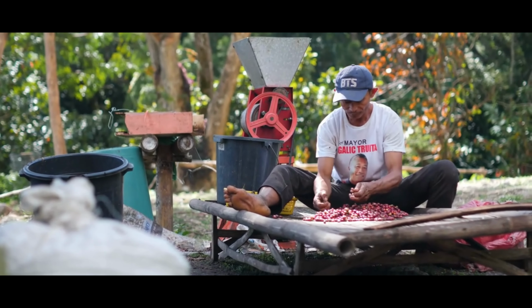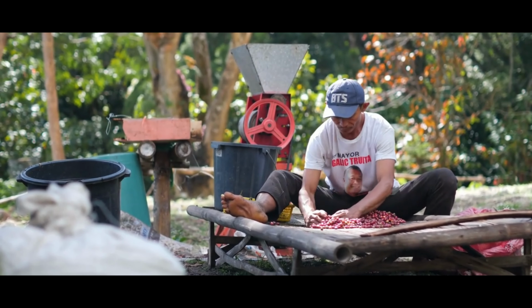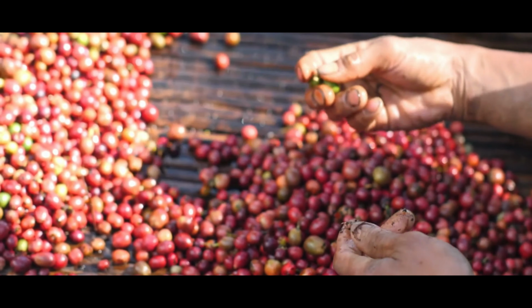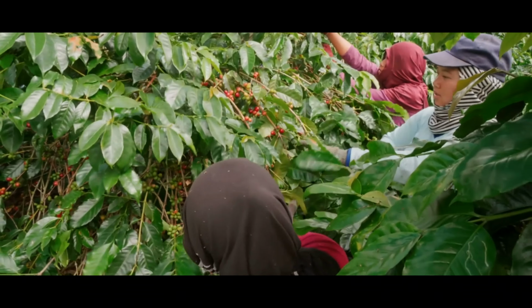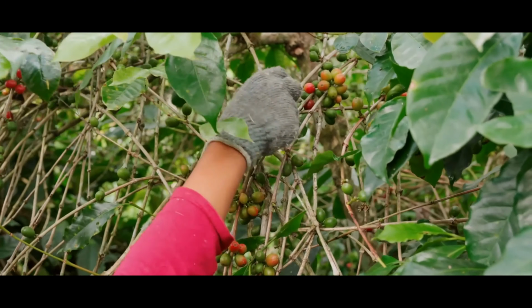Farmers monitor weather, soil conditions, and pests closely to ensure a healthy crop. They often use organic fertilizers, mulching, and shade-grown techniques to promote sustainable growth. Coffee cherries change color as they ripen, going from green to a deep red. This color signals they are ready for harvest.